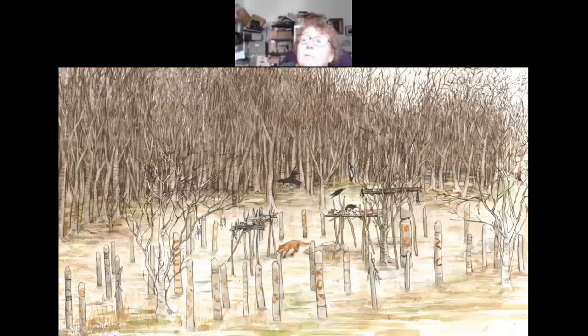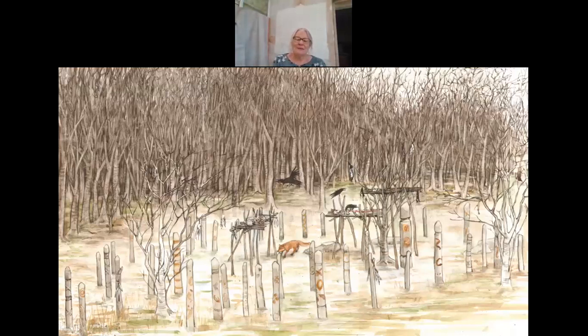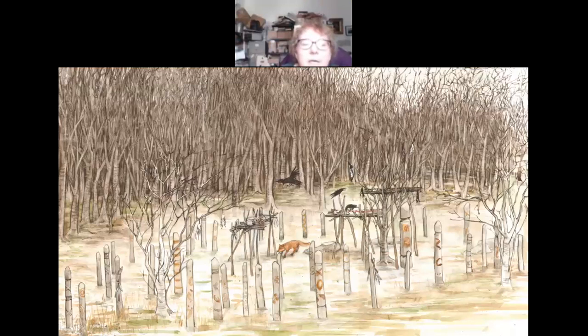Rats. I didn't get any rats in it. I should have tried, maybe. But yeah, so you've got the living trees, which we know are part of the structure based on the obviously excavated pits. And then you've got these lovely little posts.